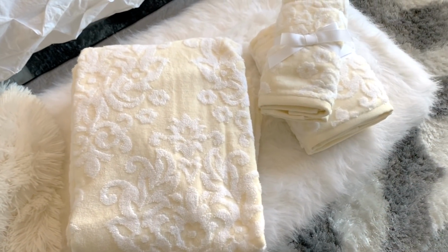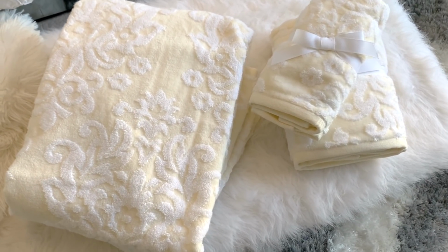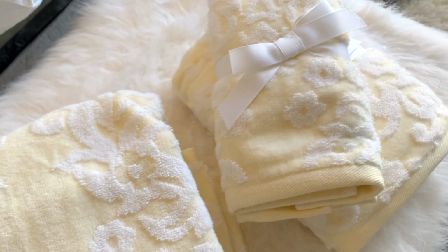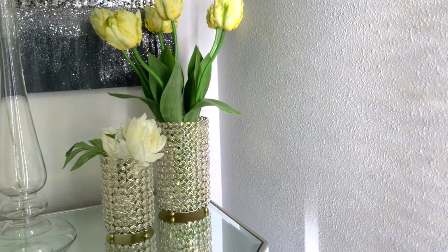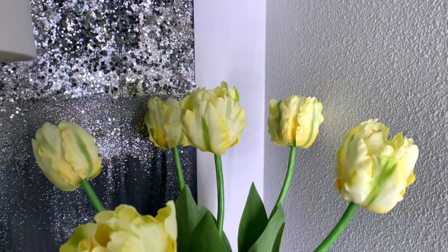I purchased these towels from Homegoods last spring, and they are beautiful and soft, and the bath towels wrap completely around you, and they were very affordable. We're not expecting guests anytime soon, but when we do, I can easily place these items on the nightstands. And I also added this beautiful arrangement inside my candle votive to balance pops of yellow throughout the room.